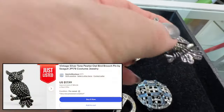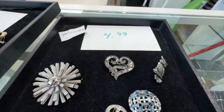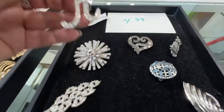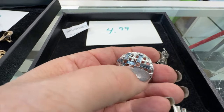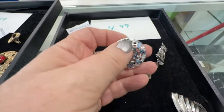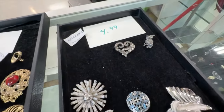Nice owl here with marcasite. Very cute, very pretty. No, I'm not going to take it. And then I like this one as well, but it does have a stone missing. Where did I see that? Yeah, right there in the center. So I'm considering these. Stand by.